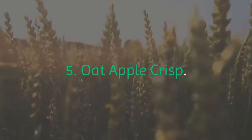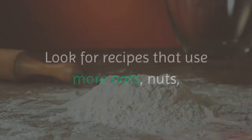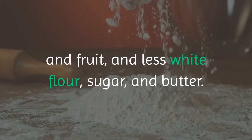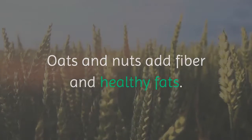5. Oat apple crisp. In the mood for apple pie? This warm, gooey treat could hit the spot. Look for recipes that use more oats, nuts, and fruit, and less white flour, sugar, and butter. Baking the apples brings out their natural sweetness. Oats and nuts add fiber and healthy fats.